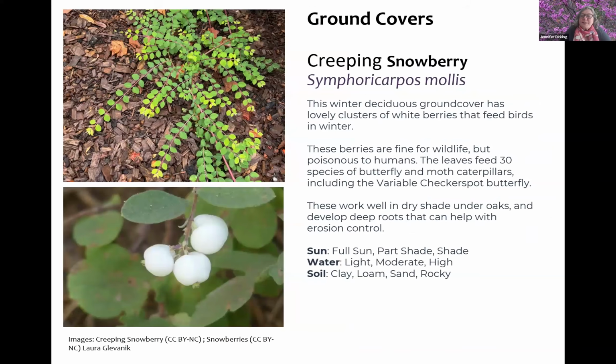I saw this plant also on the Bringing Back the Natives garden tour, the creeping snowberry. And it's winter deciduous. The berries are fine for wildlife, but poisonous to humans. So don't be tempted to eat them. And they work really well in dry shade under oaks. And they have deep roots that, if you have an erosion problem, can help with that.